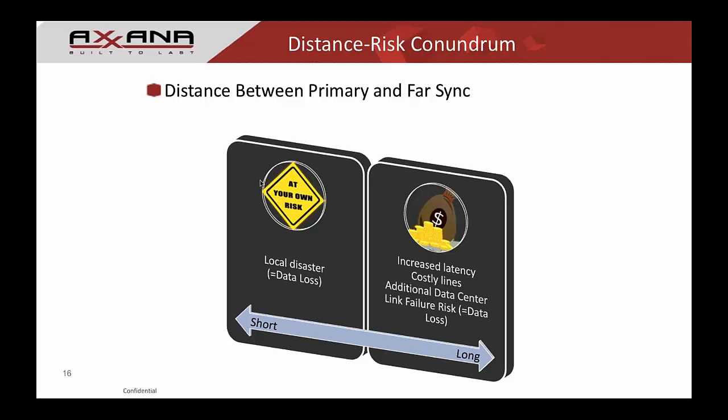At the other end of the spectrum, you could put your FarSync node far away from your primary node, but that means increased latency. That means that we need to put some costly lines between your primary system and your FarSync node, and you would need an additional data center to host your FarSync node. And last but not least, as you start increasing the distance between the primary and the FarSync node, the risk of a link failure between the two nodes will increase. And if you lose that link, you will increase the risk of losing data.